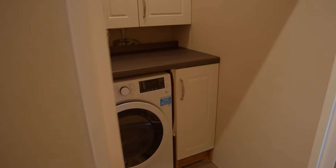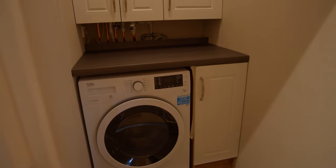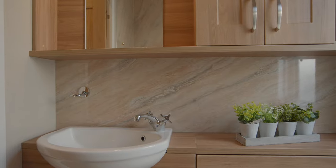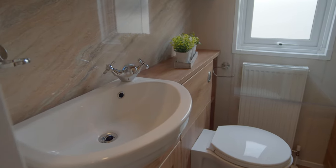The first door on the right is our own utility room. So we've got a washer dryer in here. You've got your boiler in here. You've also got space to hang coats and store away a couple of bits and pieces. The very stylish main bathroom comes with its own bath. We've got toilet, wash hand basin here, but this is all about the detail and the finishes.